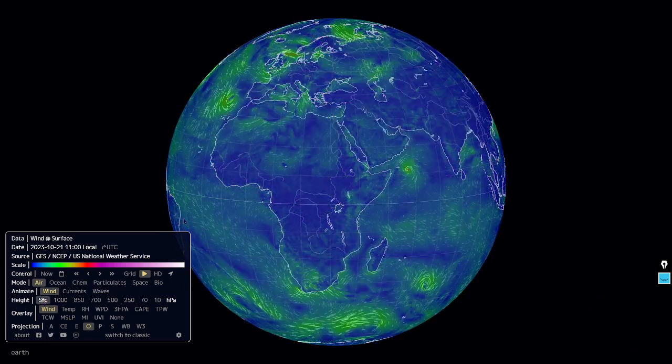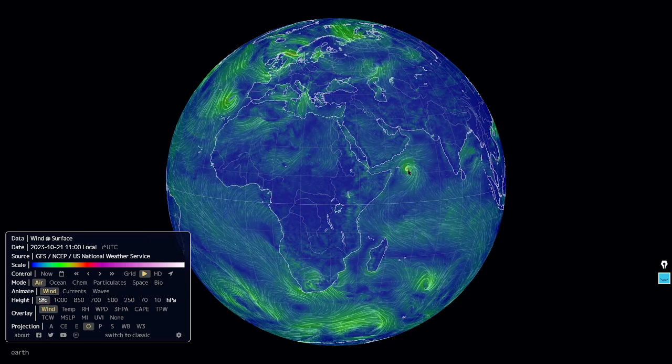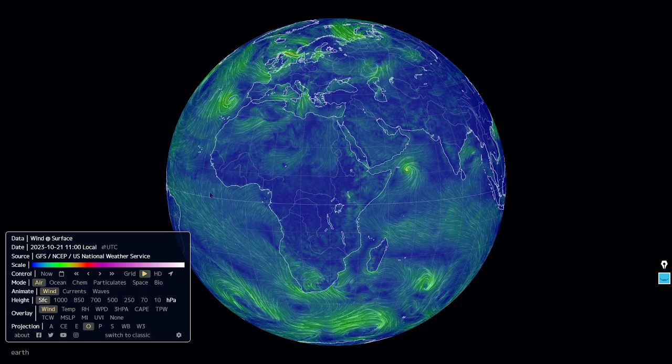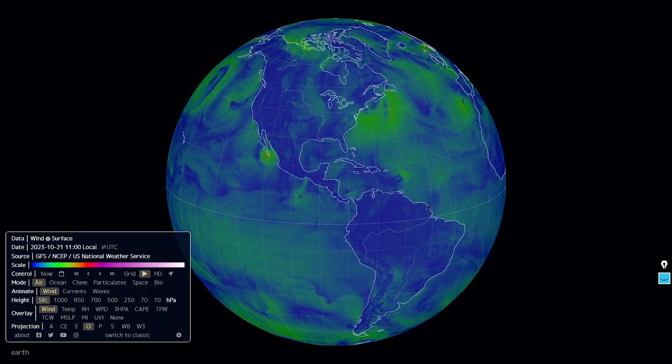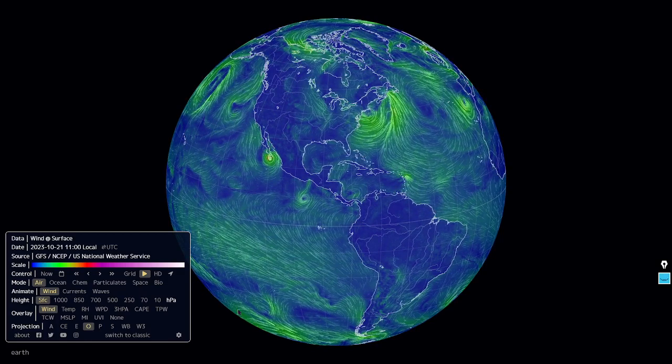And these are the surface winds. Powerful low here in the northern Indian Ocean. Also the North Atlantic and the North Sea, featuring some strong winds. Surface winds of the western world looking like this.